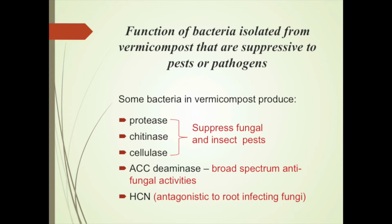It produces chitinase, protease, and cellulase that can suppress fungal pathogens and insect pests. It also produces aminocyclopropane carboxylate or ACC deaminase, which has broad spectrum antifungal activities. It also produces hydrogen cyanide, which is antagonistic to root-infecting fungi, and it supports siderophore-forming bacteria that have high affinity to iron in the soil, making them outcompete other microbes.